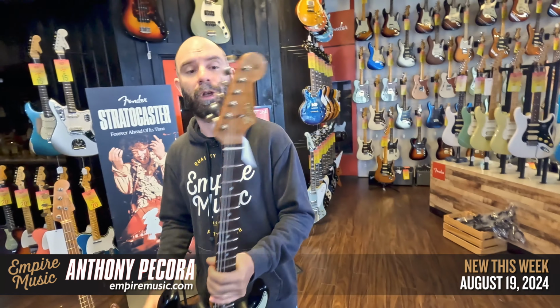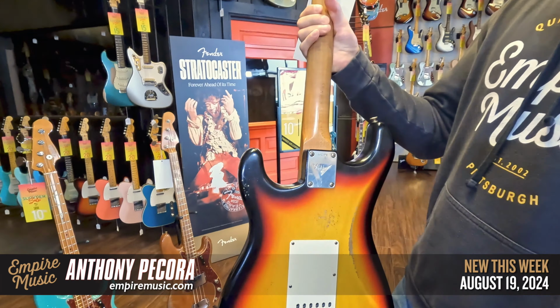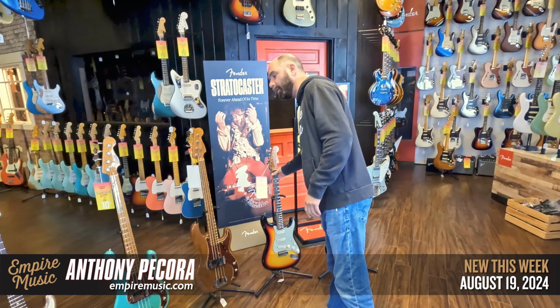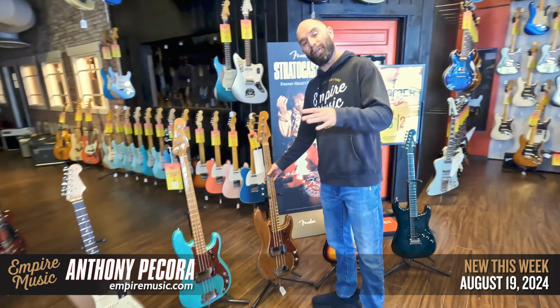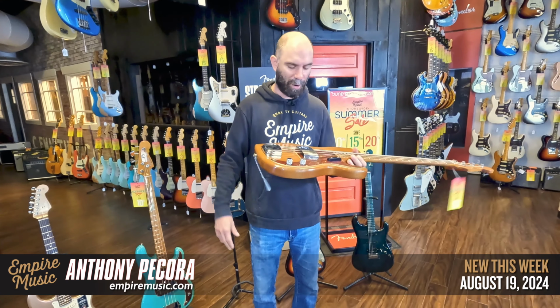So kudos to Andy for getting us this beautiful Masterbuilt. And you can see US only on the back there, the Andy Hicks little neck plate on that. But that's that Brazilian rosewood, which is out of control. I'm running out of time already and being long-winded, as always. Two Empire 58s, two of the coolest Empire 58s. This, my prediction, won't be around long. This might not make it by the time this video comes up.